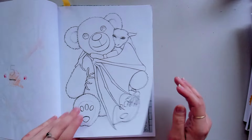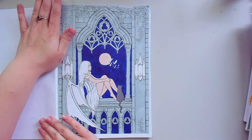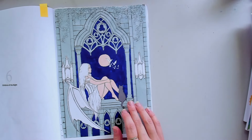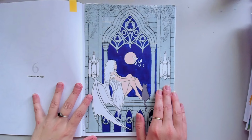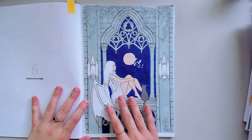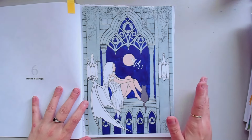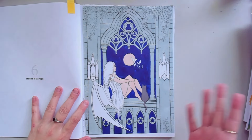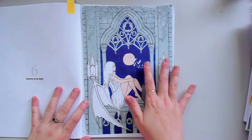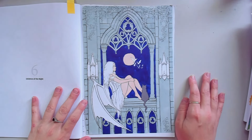And then I stopped working in order because I didn't care. This is a work in progress page. I used to cut out the pages because I thought I would frame them or something. So this has been based, I think in 2020, with alcohol markers because I realized that would be easier on my hands. So I went through and based quite a few different pages in here, and this is the last one that I've got to finish off. So I'm hoping to get this one finished in 2025.